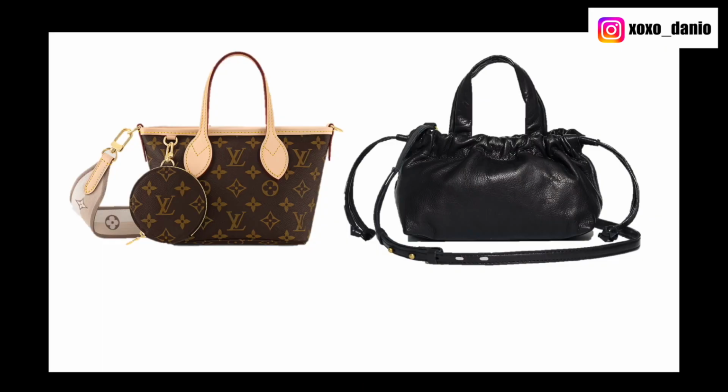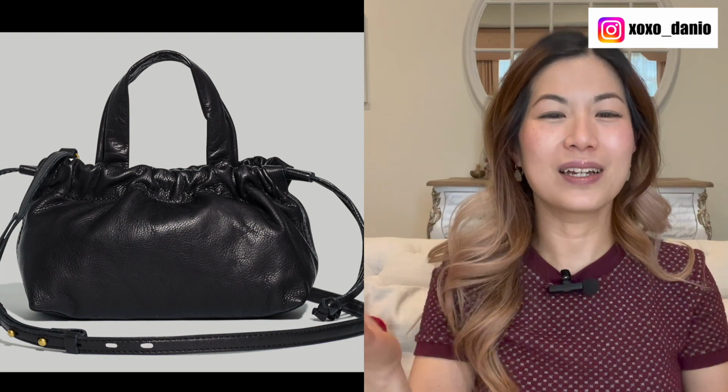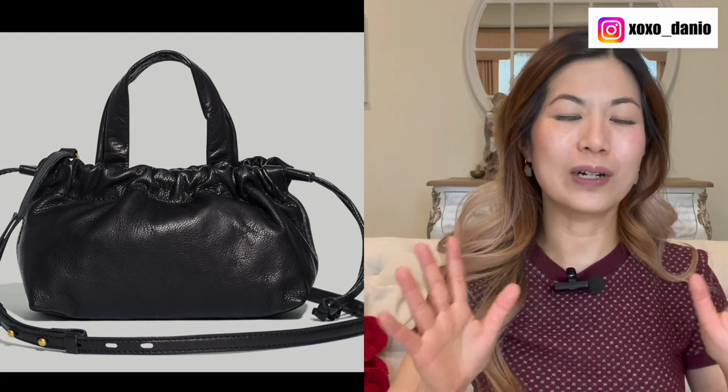From a silhouette point of view, it generally looks like the Neverfull BB in the sense that it's got that slightly trapezoid shape. It does have these drawstrings on the sides of the bag so that you can cinch it in, and that would change the shape of the bag. And it wouldn't look so much like the Neverfull BB then, but overall, it looks quite similar. It doesn't have a zipper closure, but it has a magnetic closure, and it's got double upright handles with a long crossbody strap on the sides of the bag.